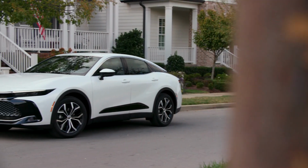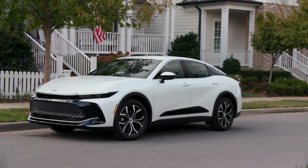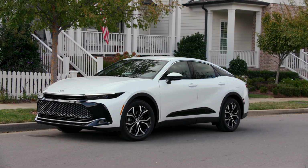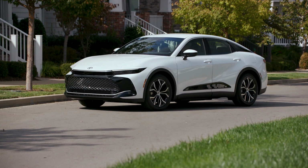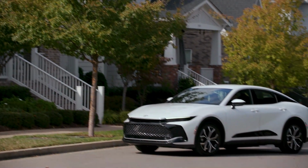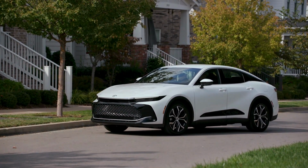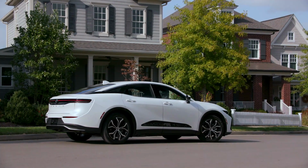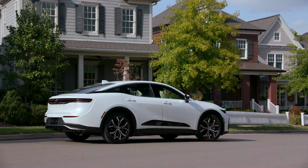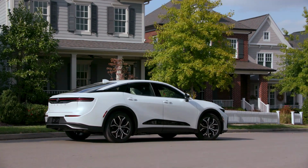The Toyota Crown might not be familiar to most Americans, but the nameplate has a long history stretching back decades in Japan. The Crown arrives in North America as a replacement for the Avalon, and it's every bit as spacious as the car it replaces, but now features a much more luxurious interior as well as a hybrid drivetrain that delivers both impressive fuel economy and serious performance numbers.